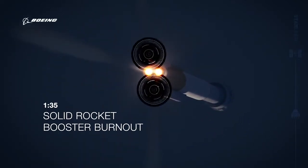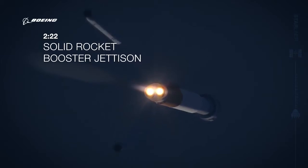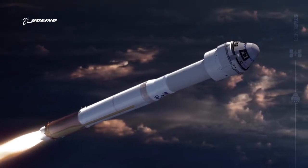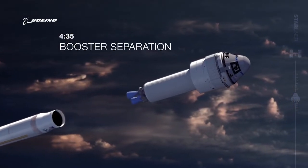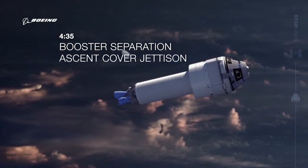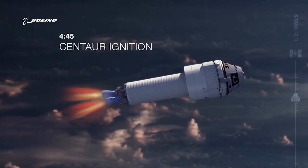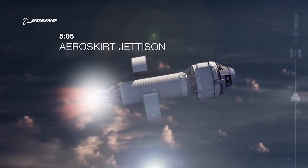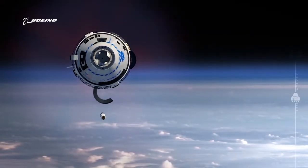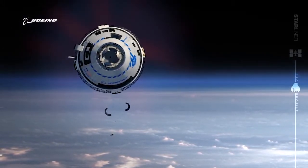At 1 minute 35 seconds, the two solid rocket boosters run out of fuel and burn out. Less than a minute later, at +222, they separate from the booster. The main engine keeps burning for almost 2 more minutes, then at +429, booster engine cutoff, or BECO. 6 seconds later, the booster stage separates, and 6 seconds after that, so does the ascent cover on top of Starliner. At +4 minutes 45 seconds, the Centaur upper stage ignites, pushing Starliner to near orbital speeds. Then, at +505, the aeroskirt jettisons, since Starliner and Centaur are free of the atmosphere and no longer need that aerodynamic support.